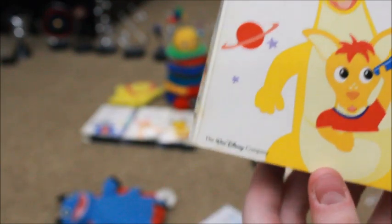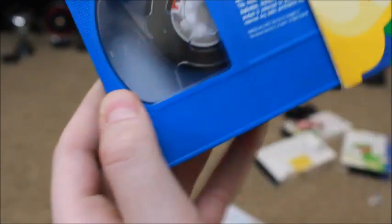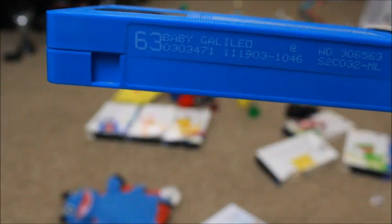Galileo Blue's pretty cool. I got it for $5. And then another one for $5 showed up. It's Galileo Blue. It's not actually that rare, but... Hey. Print date's 11/19/03. It looks like that. It's Galileo on the back. There's nothing changed at all. Why would there be? There it is.